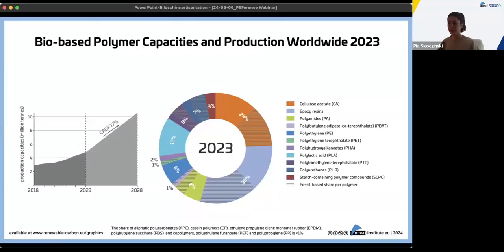And the bio-based polymers PBAT, PET, polyhydroxyalkanoates, and the starch-containing polymer compounds had a share in the production that was below 5%. And you may have noticed that we do not show all of the 17 bio-based polymers here, and this is due to the fact that aliphatic polycarbonates, casein polymers, EPDM, PBS, polyethylene furanoate, and polypropylene had a share of less than 1% of the worldwide bio-based polymer production, and therefore they are not shown in this overview graphic.